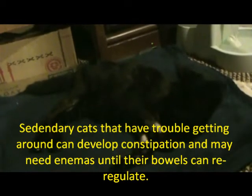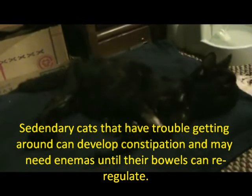Another problem that I had with him for a very long time was because he wasn't moving, he developed severe constipation. I had to give him enemas myself, which my veterinarian taught me how to do. That's a very unpleasant task. But now that he's moving around more, we're definitely seeing he's starting to go on his own.